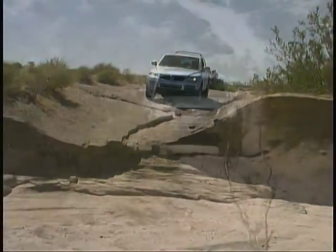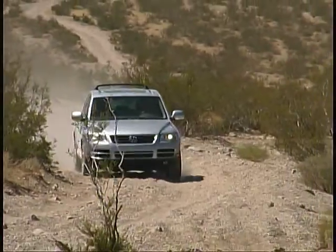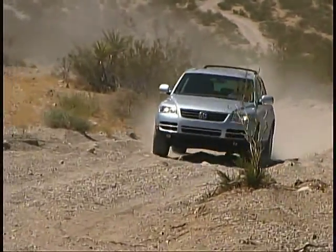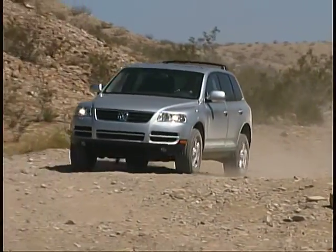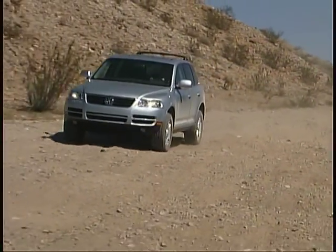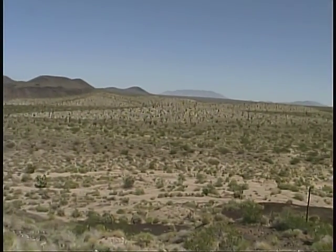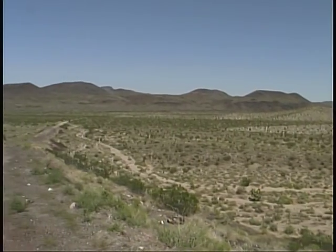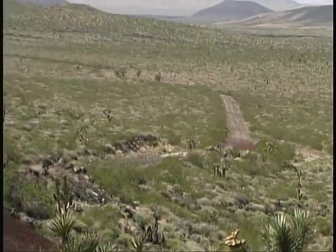The robust structure of the Touareg, low-range four-wheel drive, traction control, and adjustable height suspension system allowed us to make comparatively easy work of the difficult surfaces without incident. The Mojave National Preserve ranges in elevation from about 1,000 feet to nearly 8,000 feet, and with the extremes of desert weather, you'll find temperatures well over 100 degrees in the summer and snow in the higher elevations in the winter.